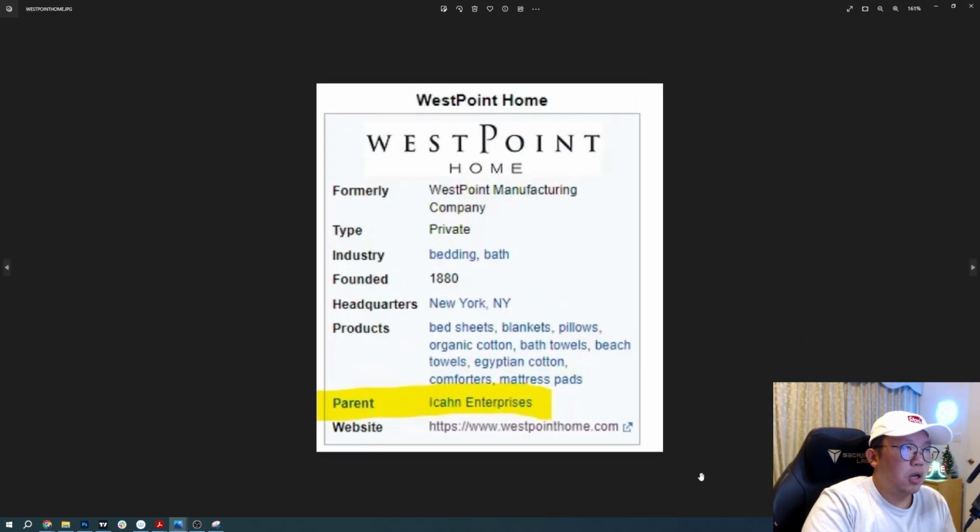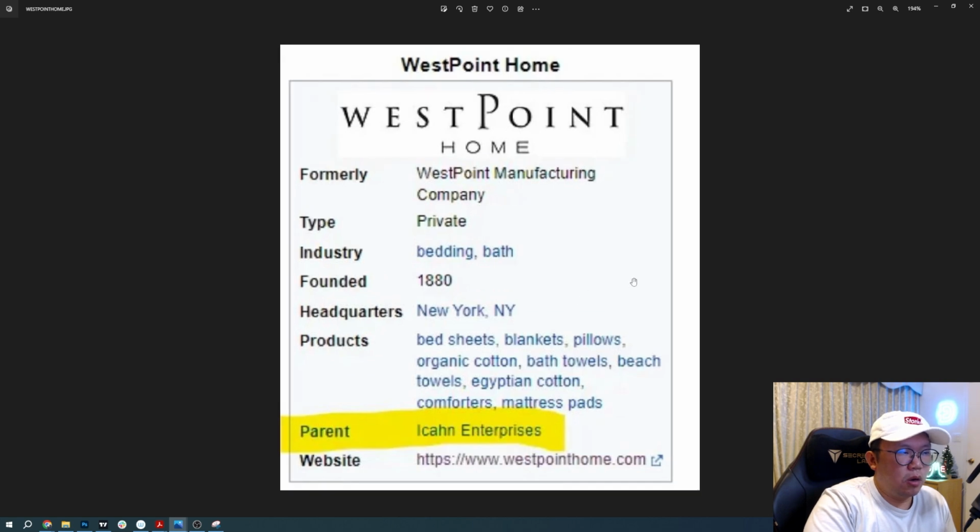Also, Carl Icahn has his own private company called West Point Home. I believe that he acquired this company through Chapter 11 about 10-12 years ago or something like that, or 13 years ago. And this West Point Home sells the same products that BBBY sells. It sells bed sheets, blankets, pillows, and all that stuff. So it does make sense that he could acquire BBBY.